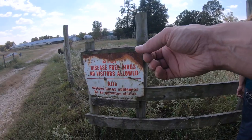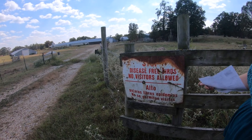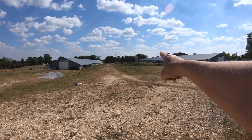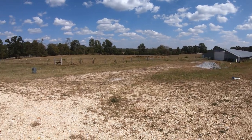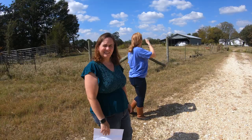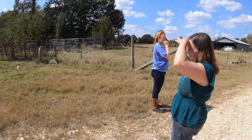Okay, well, it is obviously for chickens, because they're very concerned about pathogens getting in with the chickens. So these are chicken houses. Looks like there was a third one there in the middle, and a nice big pond right there beyond that fence. And it is just wide open, probably as far as the eye can see.